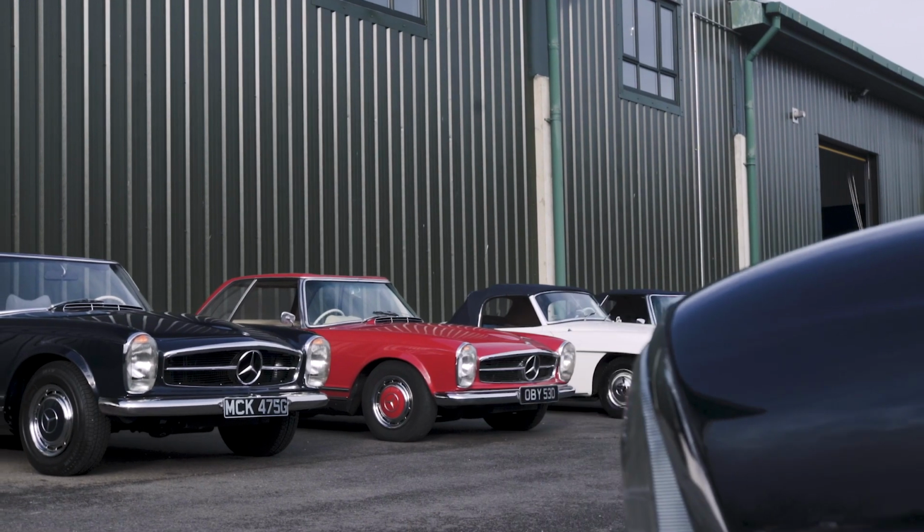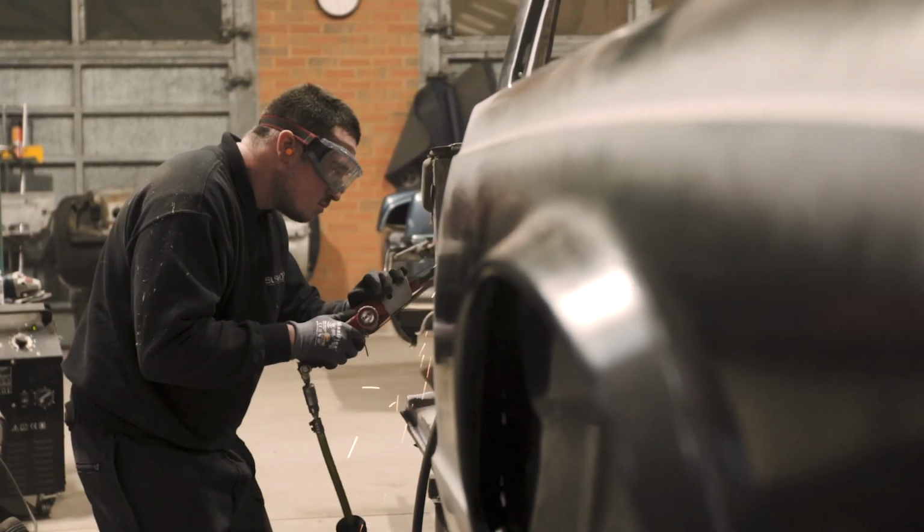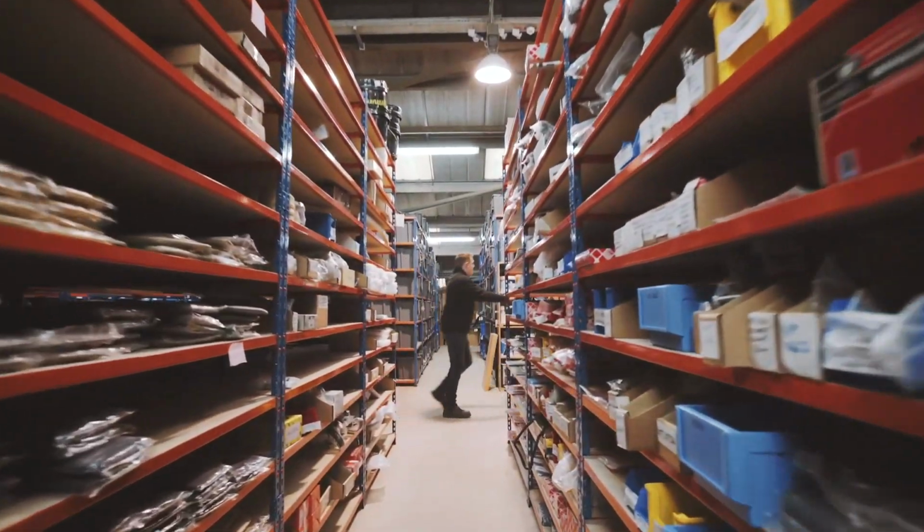The SLSHOP are Europe's largest SL specialist. We sell cars, we service them, we restore them, we upgrade them, we sell parts and we hire them.